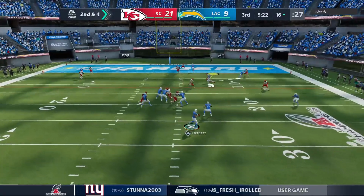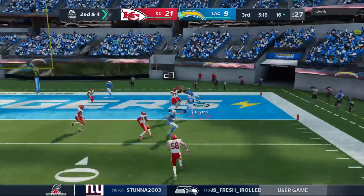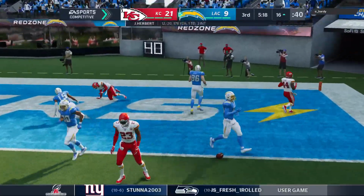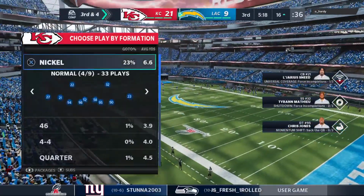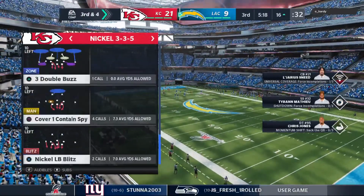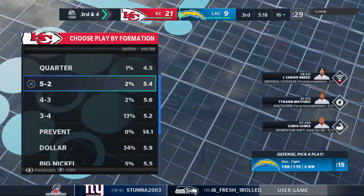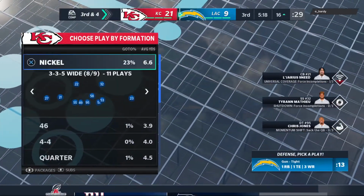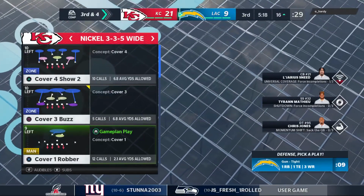From the gun, Herbert. Flush to his right. To the goal line, but it's incomplete. You get the sense that they're saying we're not playing up to what we're capable of, and we're deep enough into the game that the early jitters are long gone, that they should now have some sense of continuity and be able to make some of these plays that they have not been doing so far.